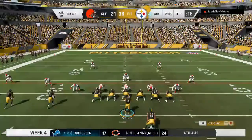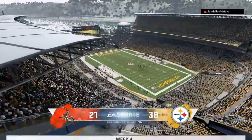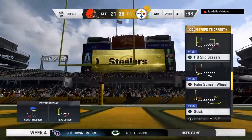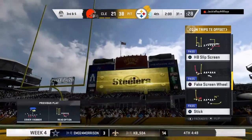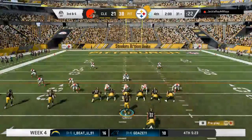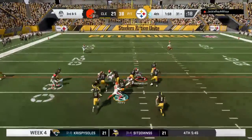They don't need to run another play here before the 2-minute warning. Let's see if they do it anyway. 2 minutes left to play in this football game here on EA Sports. So the Steelers with the football as we get you reset. They've got a 3rd down now as they look for one more 1st down to help salt this one away.